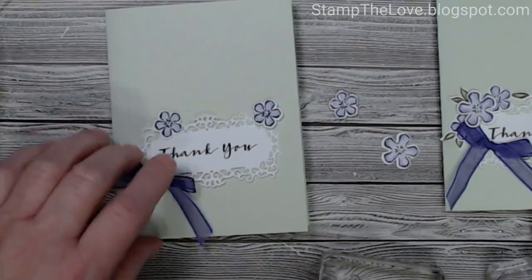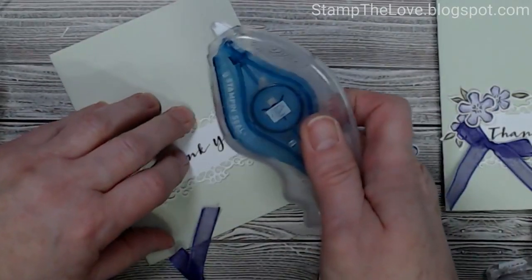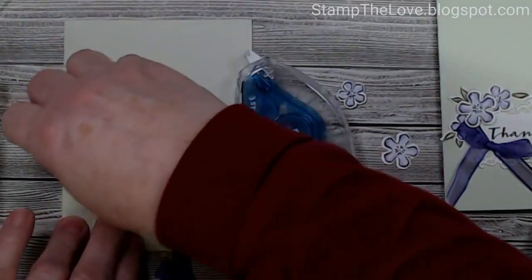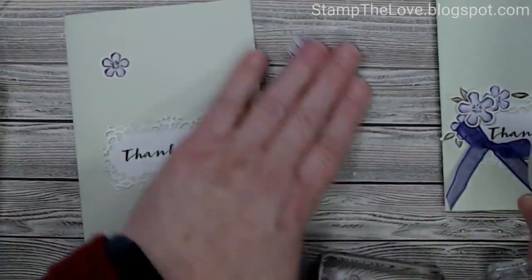Okay, let me just, I might have to put this together just to give you some tips on stuff. Okay, so let me just stick that on there. Is that crooked? I feel like it's crooked. Oh, it's not stuck. There we go. Okay, so hold on one second.